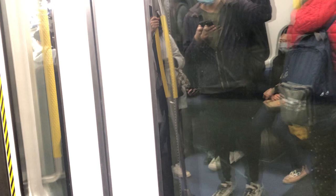Tiu Keng Leng, this is the terminus of the Kwun Tong line, thank you for travelling with MTR. Tiu Keng Leng, end of the Kwun Tong line. Thank you for traveling on the MTR. Almost at Tiu Keng Leng.